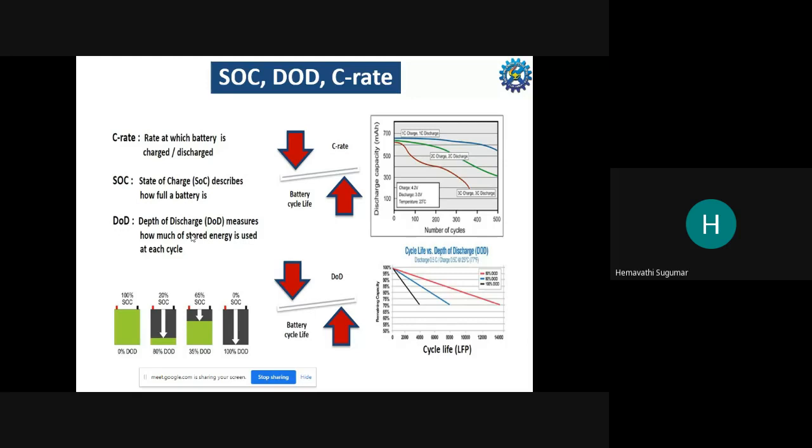And next, we see about SOC, state of charge, depth of discharge, and what is the C rate. C rate we already saw: the rate at which a battery is charged and discharged. If the C rate increases, the battery life cycle also reduces. And SOC describes how much charge is available in the battery. Basically, everywhere you can see the battery notation, it is provided in SOC. Even on a mobile, how much charge is there, you get it in percentage. That is called the SOC.